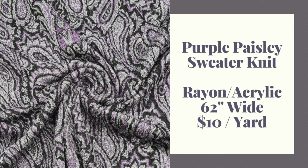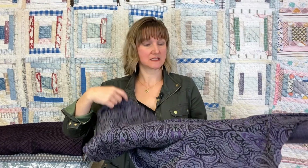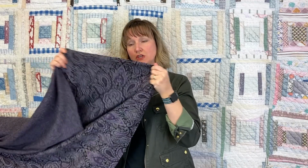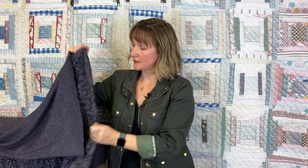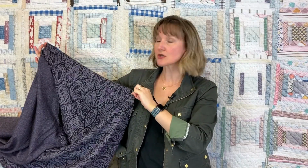Here's another sweater knit. This one's even softer. This one's super soft. We were thinking rayon acrylic. It just feels dreamy. This is kind of like a fake cashmere. It's very nice. Very cozy. So side to side stretch is pretty good. Up and down stretch, there isn't a whole lot, but again, cardigans or just kind of boxy sweaters. You can make a turtleneck. There's all kinds of cozy sweater potential here.